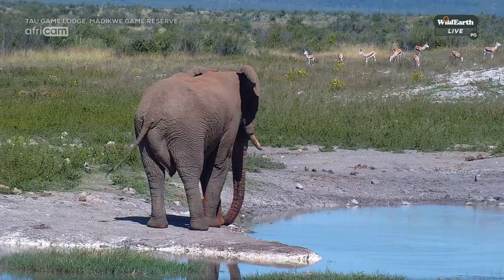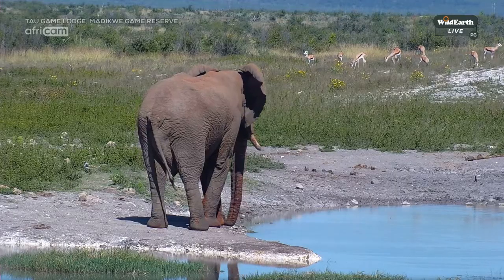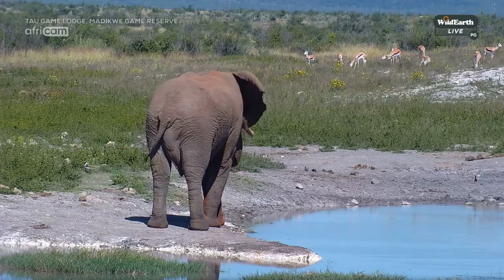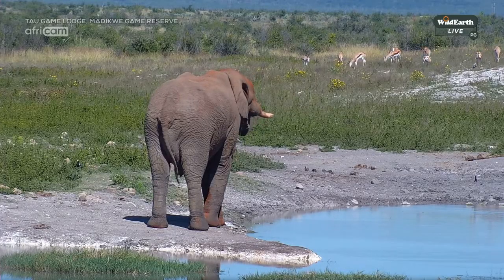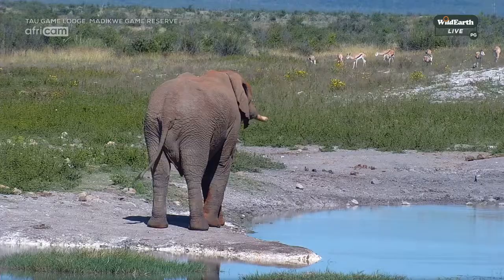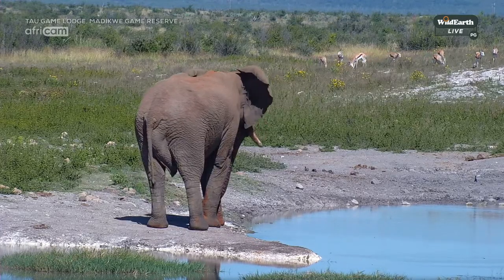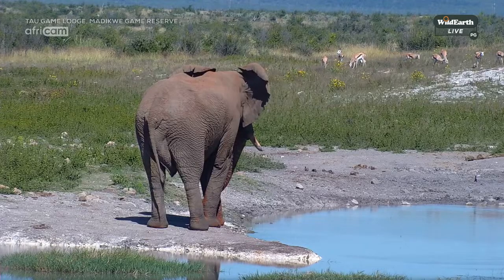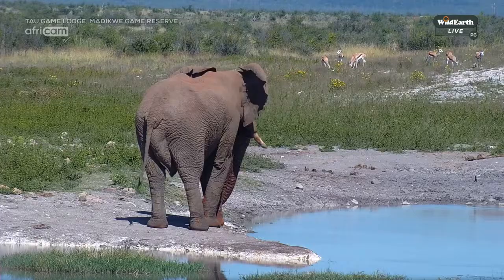The elephants come down for a nice midday drink. Get him squirting the water out of his trunk there. So it's crazy, look how versatile and agile these elephants' trunks are. An elephant's trunk can weigh anything between 10 to 11 kilograms. They're very heavy, those trunks of theirs. Perfectly adapted for feeding.